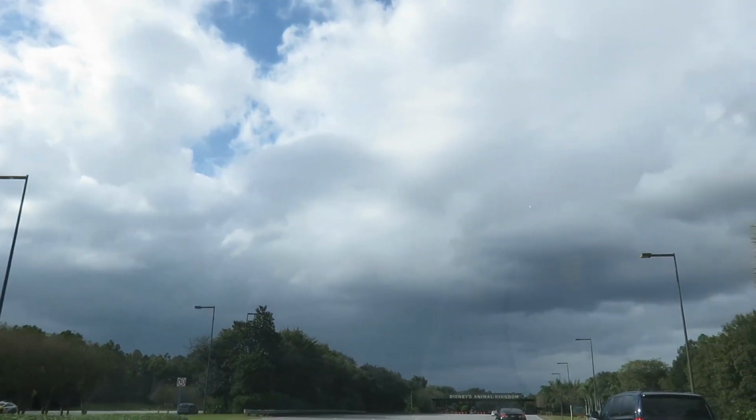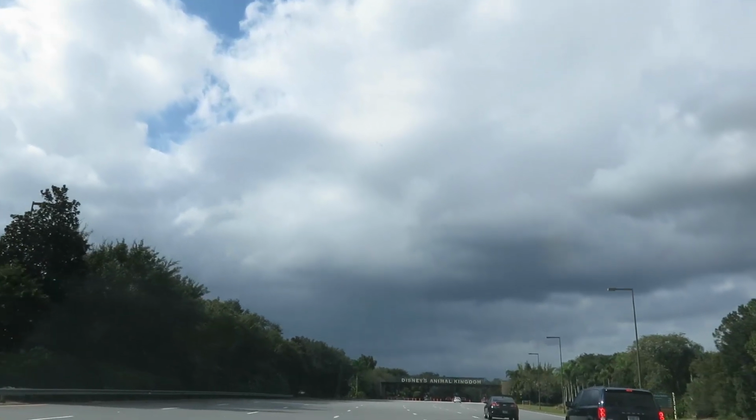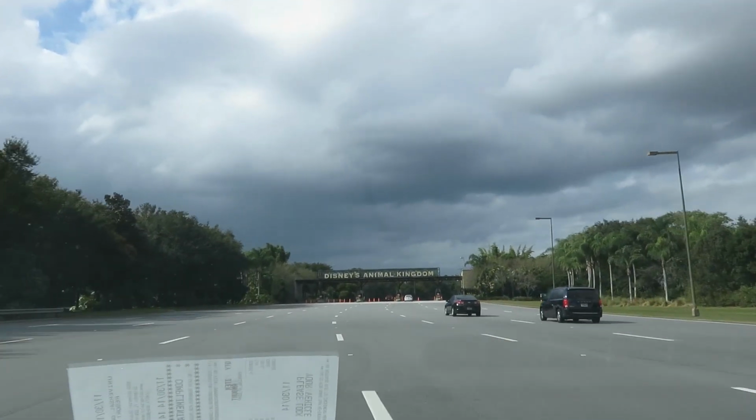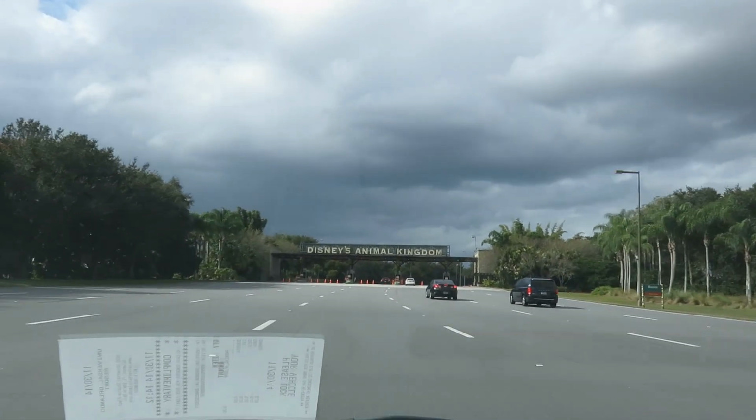Oh my gosh, we left the house and I specifically looked at the weather to see if it was going to be bad today. And they're like, no, it's going to be totally awesome. But no, it looks like rain. But we're going to Animal Kingdom. Yay. Welcome to a windy day at Animal Kingdom.